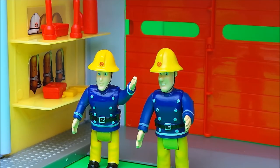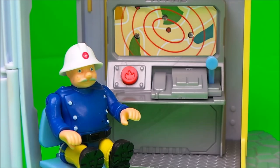Meanwhile, Fireman Sam and Elvis Cridlington are checking out all of the fire station's equipment, which is all A-OK. Just as Station Officer Steele was checking things over, in comes an emergency call.